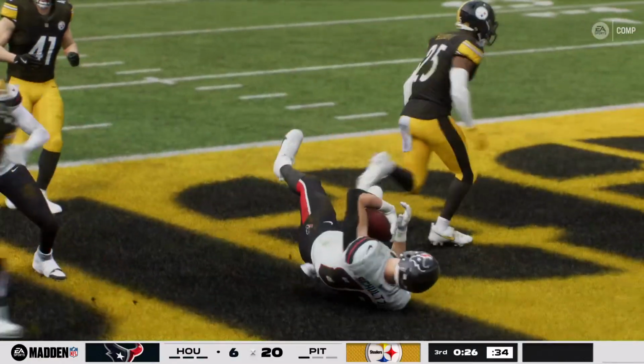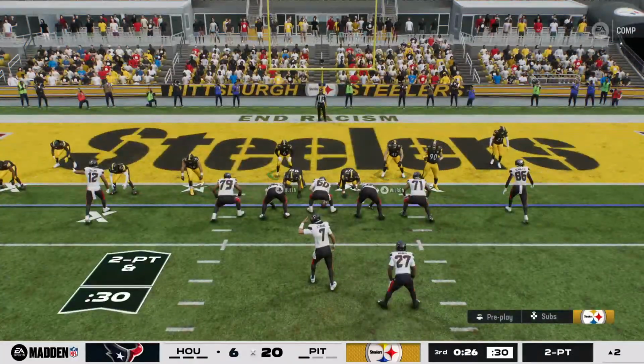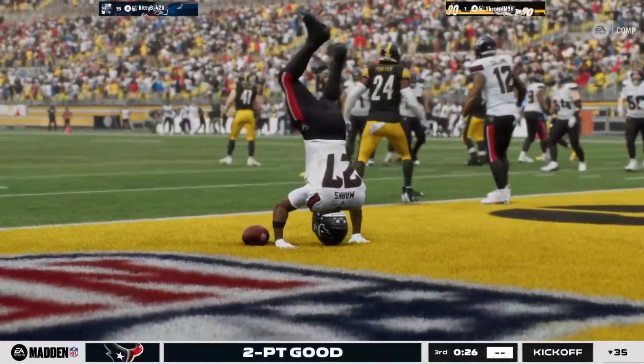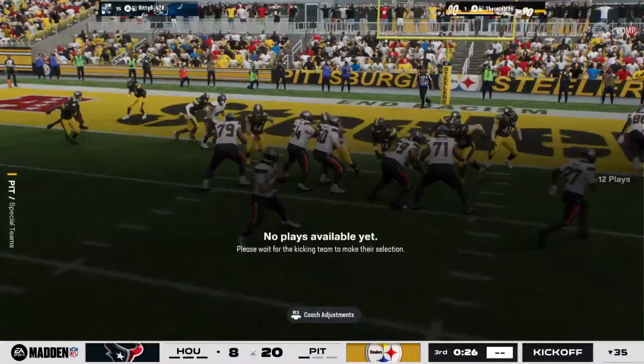Yeah, this is not a big surprise here, Mike. You're down big. It's the 4th quarter. You have no choice but to go for it here on 4th down, maintain possession, and they were able to come through. So the decision to go for 2 pays off. He's in, and we have a 12-point game.